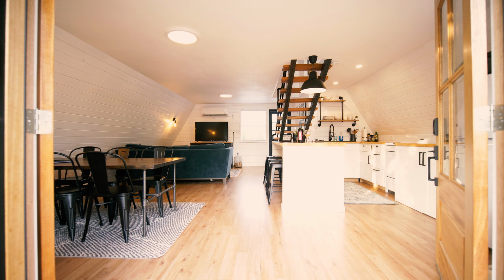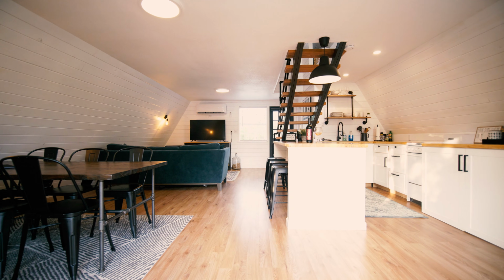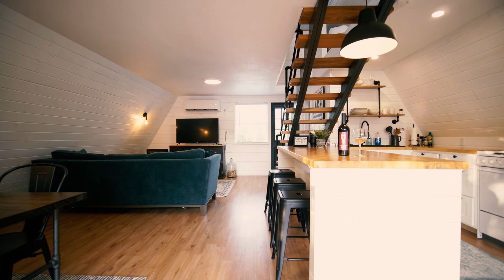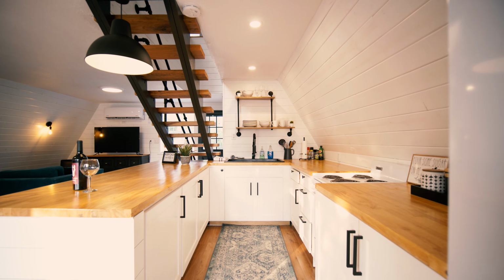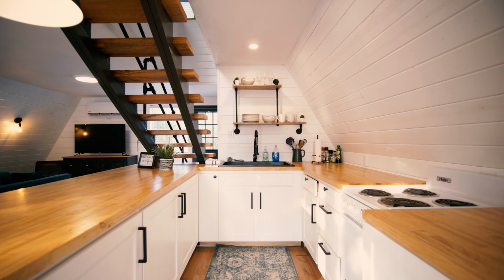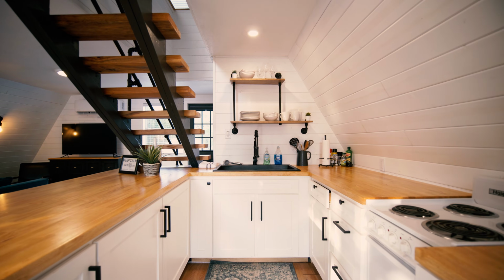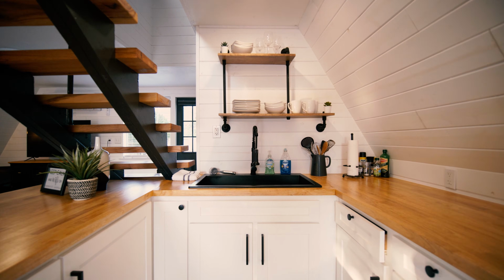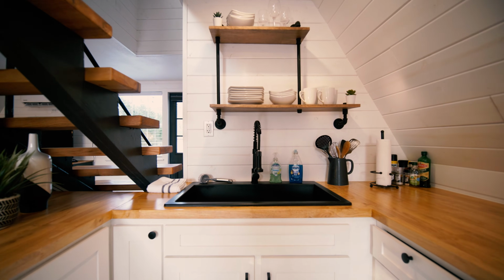So walking up to this A-frame, you have these double doors that open up and bring tons of light into the main living area. On your right-hand side will probably be the first thing that draws your attention, like it did mine, the Galley Kitchen. This is one of my favorite kitchens that I've seen in a tiny house, even in a normal house, really. I think it's the perfect amount of space.